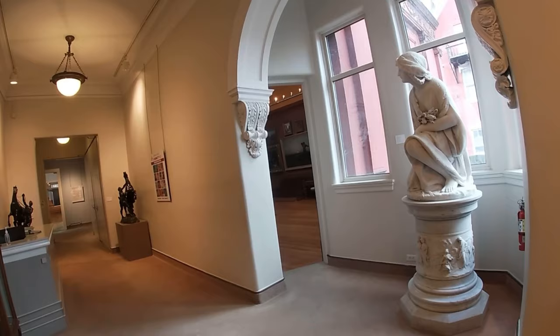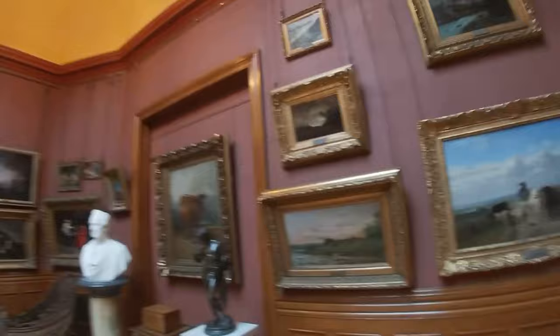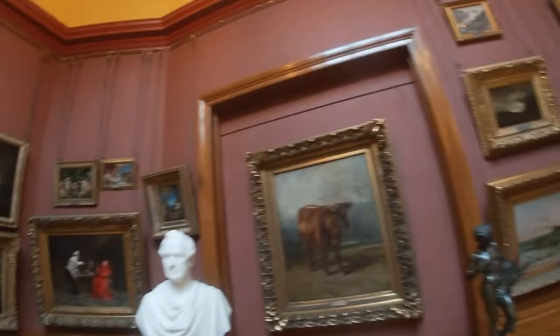So this is the home of Mr. Arnott, who lived in this mansion. Honestly, I haven't done enough research, but wow, this is beautiful.